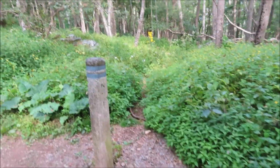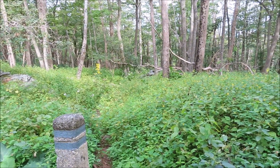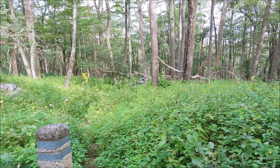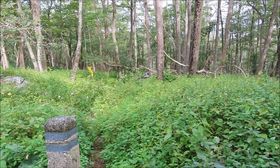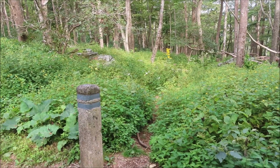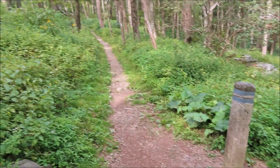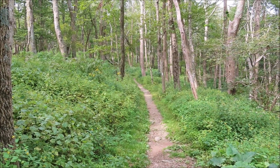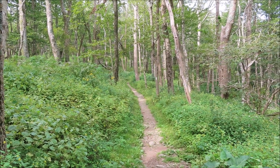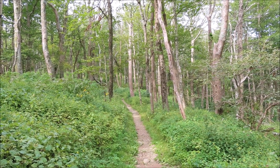It's not marked on this signpost, but if you head down that way, that takes you down into Timber Hollow. Now that's an abandoned road down there, but that's a good bushwhack. I have a video on that. Timber Hollow, I think it's called. And anyway, we're gonna take a left and hike south along the AT for a mile or so until we hit the intersection with the Salamander Trail.